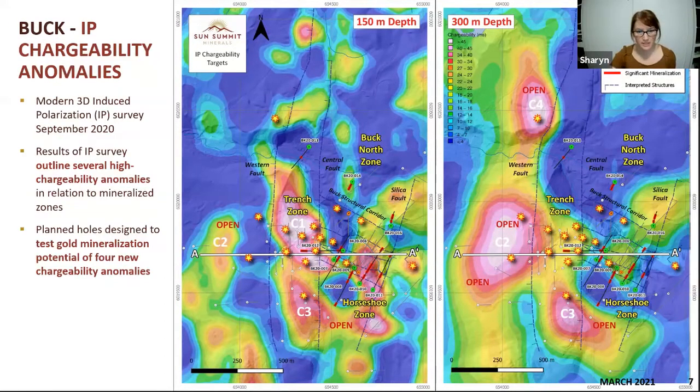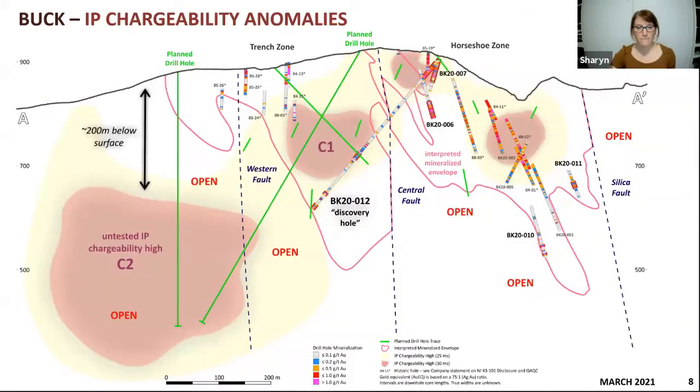So next, I'll draw your attention to the section line. And just to go over the section, the pink outline is the interpreted mineralized envelope, and that's based on a model based on the structural fabric. And then we have the IP anomalies. The pink shaded area is everything above 30 milliseconds. The yellow shaded area is everything above 25 milliseconds. So you can see on the right in the horseshoe zone, there's several anomalies near surface, as well as you can tell by the grade of the downhole traces there that we have some significant near surface mineralization.